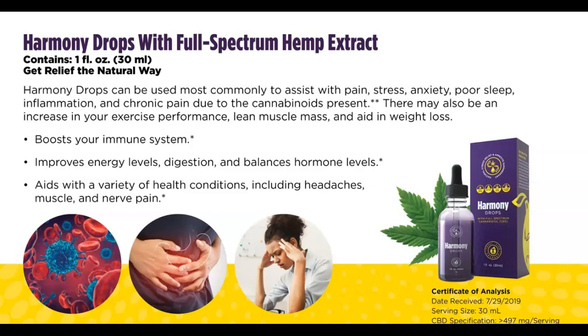It has less than 497 milligrams per serving. Okay, so if you know someone that has pain, that sleeps poorly, that has stress, that suffers from anxiety, that has inflammation, remember, cancer, diabetes, high blood pressure, gout, all of these diseases stem from inflammation and stem from our colon.